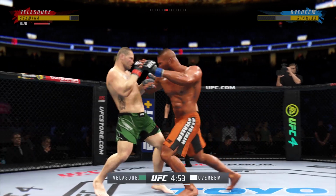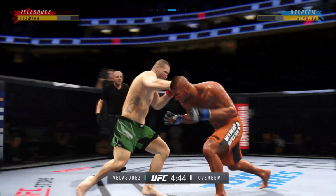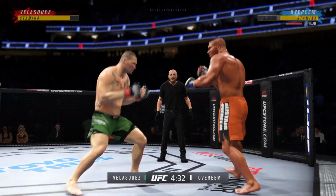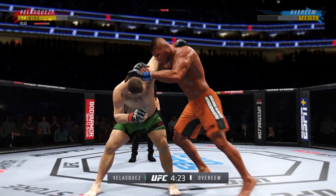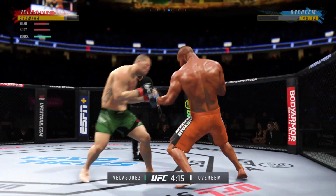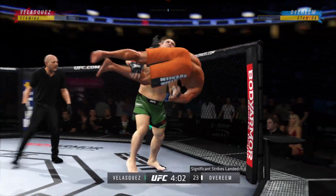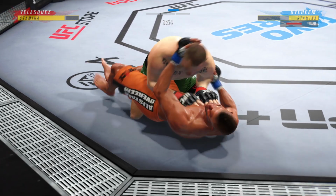That's a big strike right there. Stuffs the takedown there. How good is his takedown defense? Velasquez has got the tie clinch. Let's see what he can do with it. Nice double leg takedown attempt there, and got to think that's something that's going to give him confidence moving forward in this fight. A lot of confidence when it happens that easily.